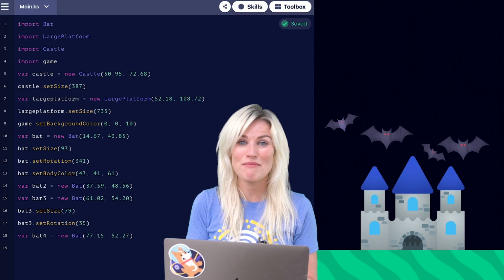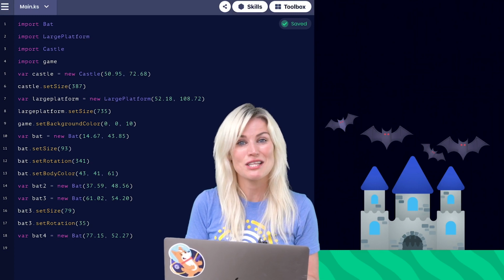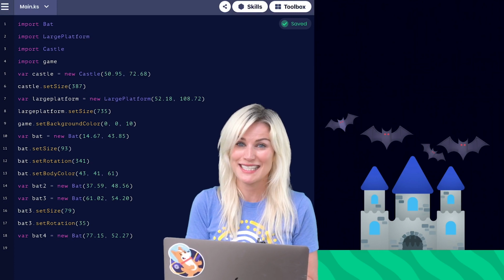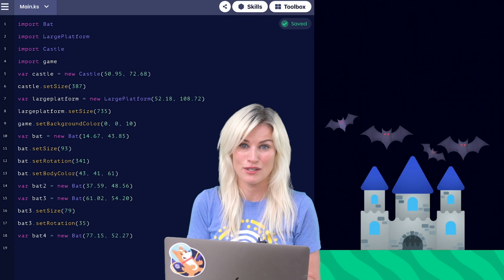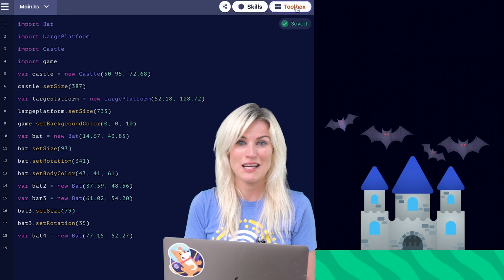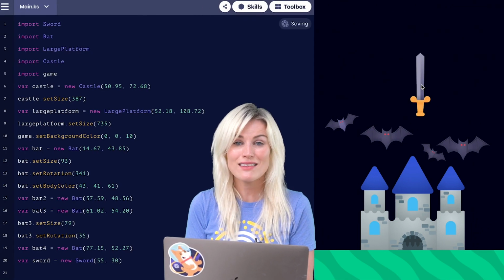Cool. So here's a game that I created earlier, featuring a large castle, 4 bats, and a large platform. You'll see that I also changed the background colour to a very deep blue colour to signify that it's nighttime. Now, let's just say I wanted to add a sword into the game. As you know, we could type in import sword and then use a var statement to create the sword. Or, if you click up here, you can go into the toolbox, type in the word sword and drag it onto the screen.